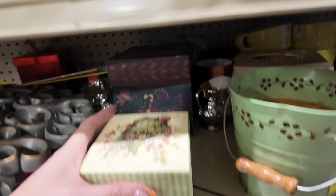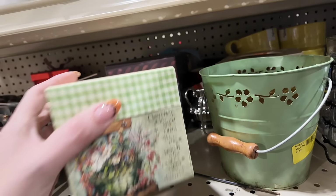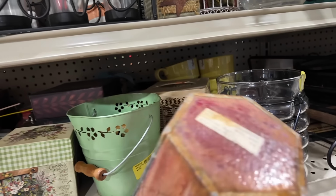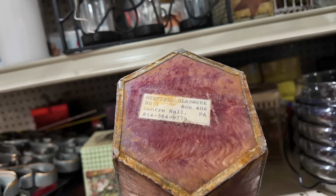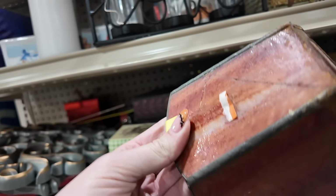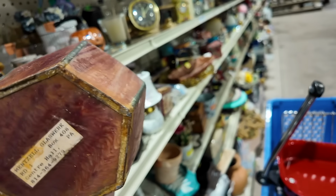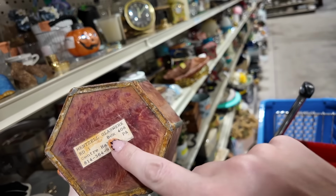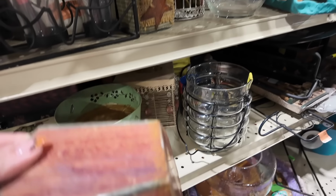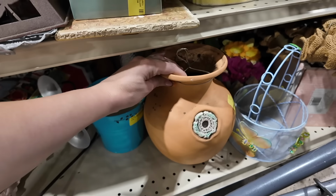These shelves are good. They've got lots of stuff on them, don't they? There's a slide glass, Men's glasswork, Center Hall, PA. It's a shame it's so damaged because that's really pretty slide glass. I think we're going to leave it though. That's really neat that it actually has the marking on it, but unfortunately, in that state, I don't think it's worth taking with us.